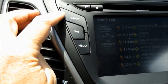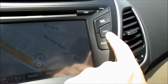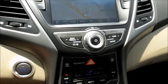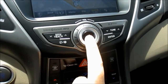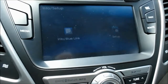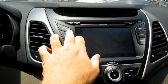Over here on the left you can see AM FM radio along with your XM satellite radio and media buttons. Also over here your map button, as I showed you before, set different destinations and also different routes. Down here below you have your Seek Track button, different tunable radio buttons, your enter button, also the radio power button and volume knob here in the center, and also vehicle information and also Hyundai's Blue Link setup. Now as far as the stereo system in here, it's a full premium audio system.